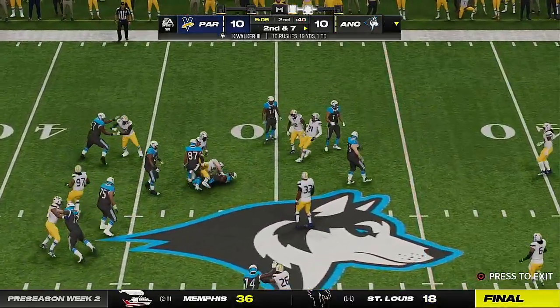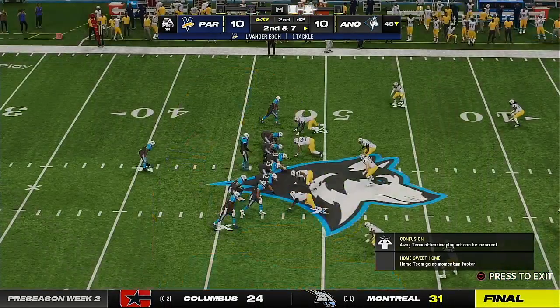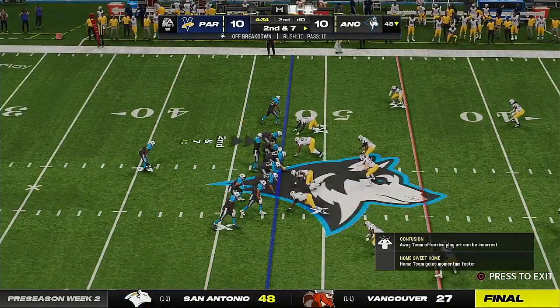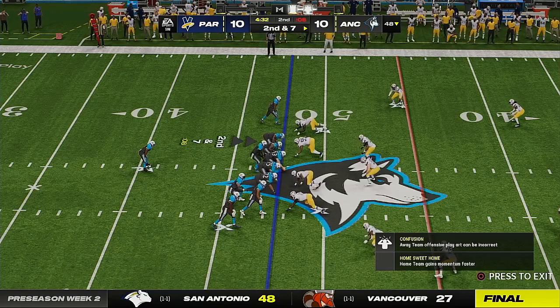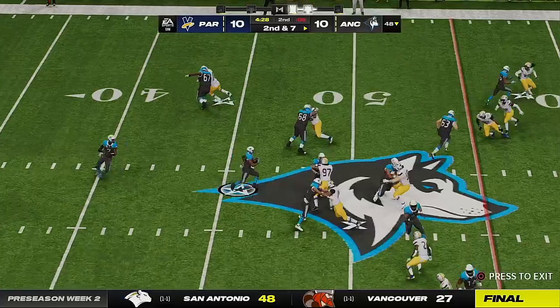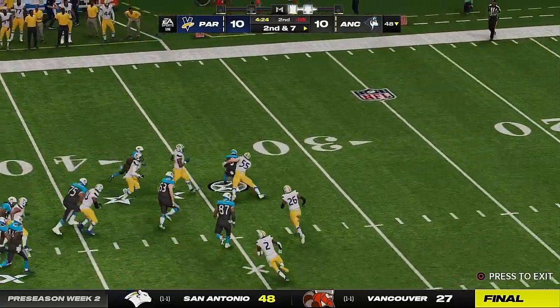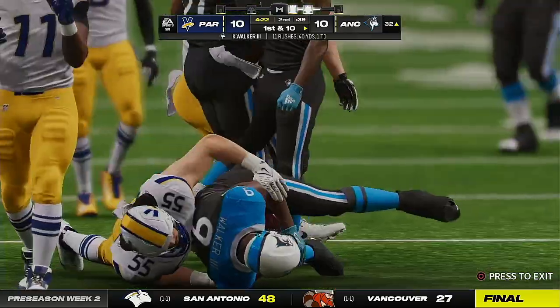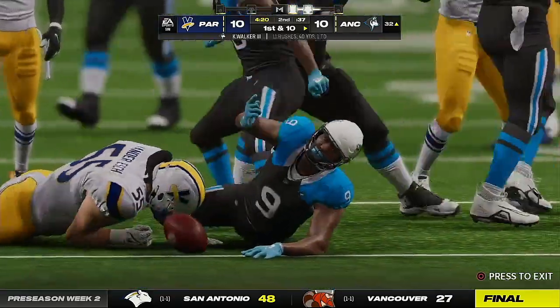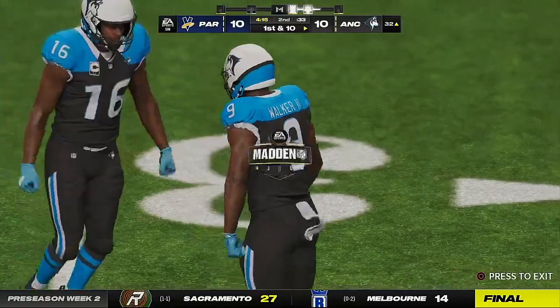Walker now on 1st and 10. And he'll get what he can up the middle. 3 yards. And that'll bring up 2nd down. From the 48-yard line, here's a 2nd and 7. Sticking with Walker on 2nd down. And he takes this one down almost all the way to the 30. 40 yards rushing for him now as he's run it 11 times.